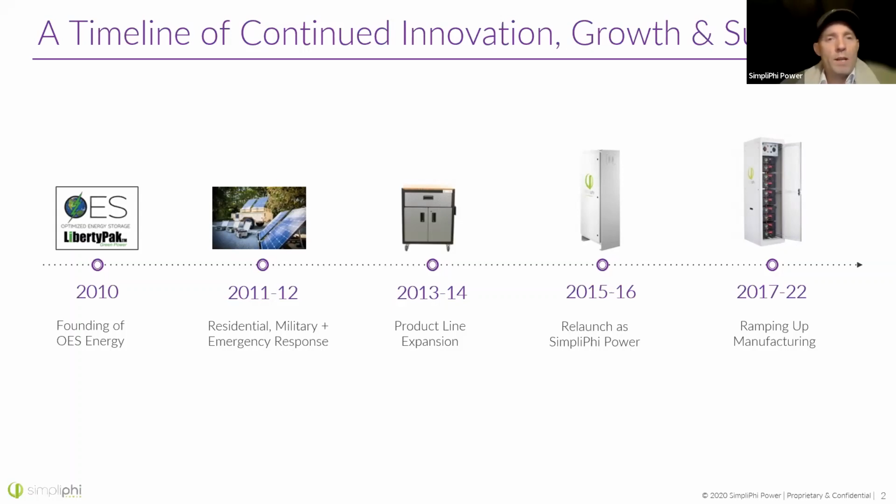We continued to work on residential systems as well. We expanded our product line in 2013 and 2014 to have mobile battery-based backup options. And in 2015, SimpliPhi Power relaunched under our current name, SimpliPhi Power. We continue to push out more products. We're always trying to focus on what our customers, what our installers need to make for the best battery-based storage solutions. And so we're continuing to push out more products.